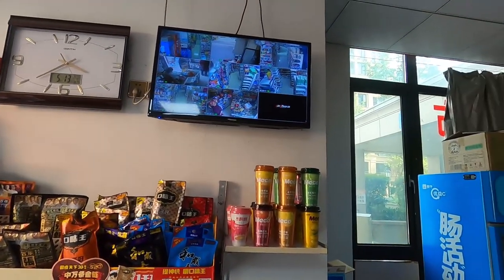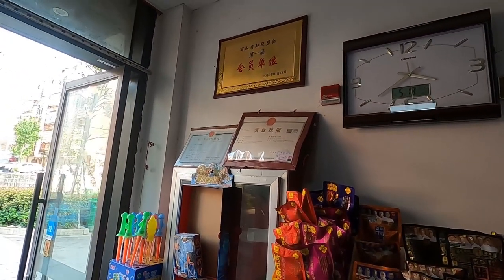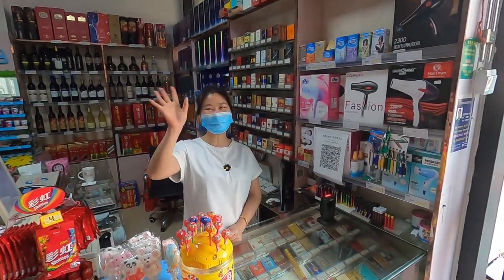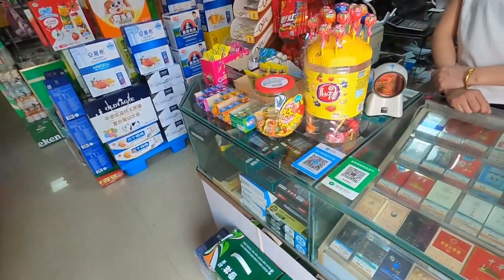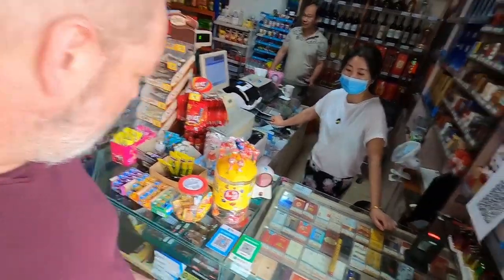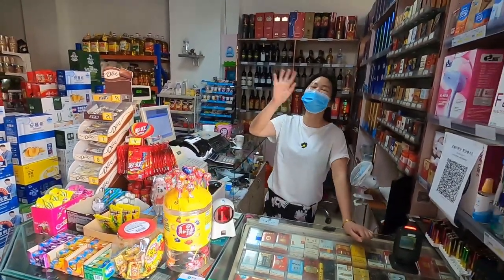And there they've got a security system and some different health certificates or whatever. And a very friendly shopkeeper. Meow. Xie xie. And also, just to show you the front counter, you can see it's very common. They do the online payments here, so everybody just uses their phone. People don't use money very much anymore. Okay, xie xie.